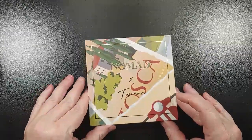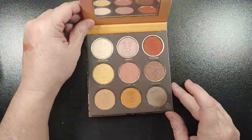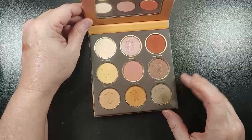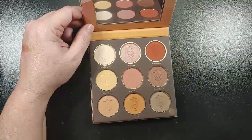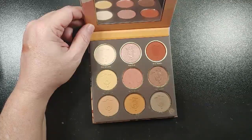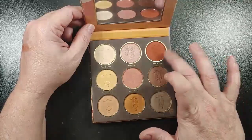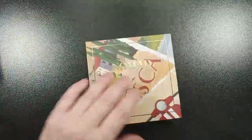I love Nomad. This is the Nomad Toscana palette. This is the Tuscany. I got this in friend mail from Erica Conger. She decluttered it. She sent it to me. So it is beautiful. I love it. It's very cool, except for this shade up here is pretty warm. It's a very cool color story, and I love it.